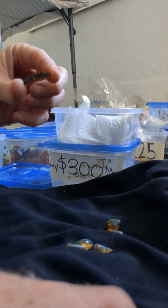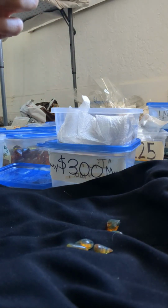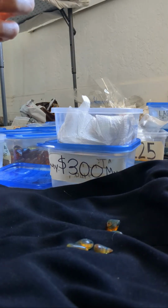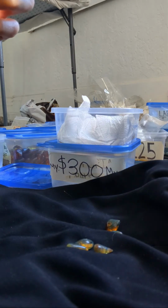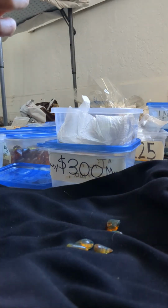$40. This one's at 40. Number 2 is at 40. And once again, you can already see how blue it is, and I haven't even shown the flashlight on it. Here we go. Oh, look at that. It's like a sunrise. That's so blue. And once again, it looks like it has charred matter inside.